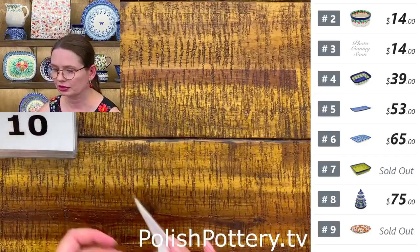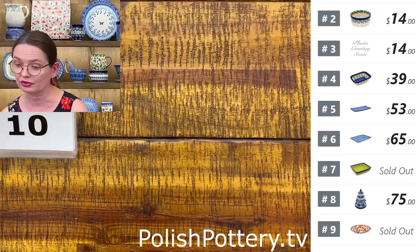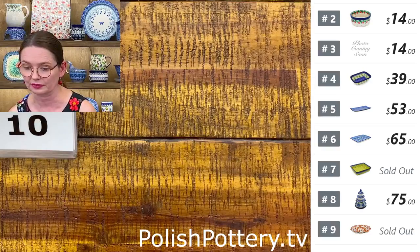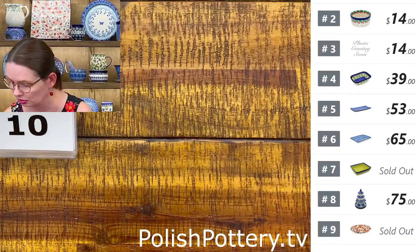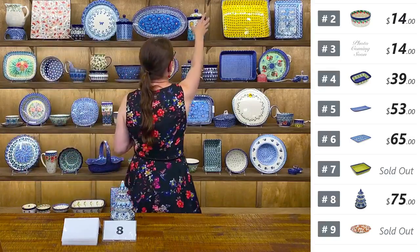And the regular price for the egg plate was $254 and $227. I had only 2 available. Okay, next piece. Let me see. We are here.